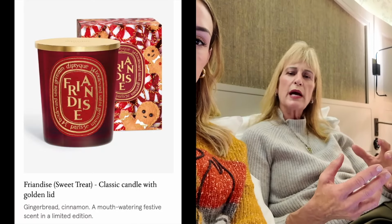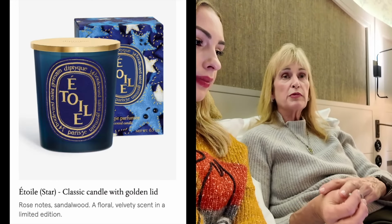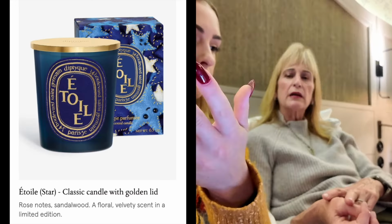I grew up and still have the real Christmas tree in the house, so I know what real pine smells like. So they had three different scents for their holiday collection. They have one that is almost like a gingerbread, and the candle form of it is red. I have that one at home. They have one that's white, which is kind of hard to describe, but it's very pleasant. It's more fresh.